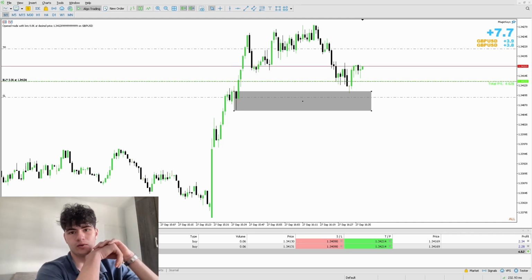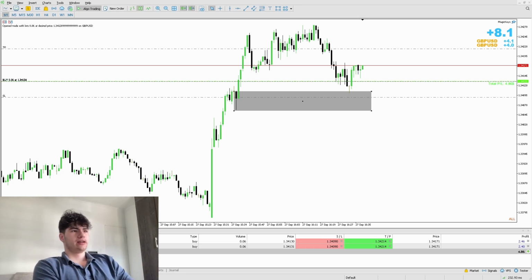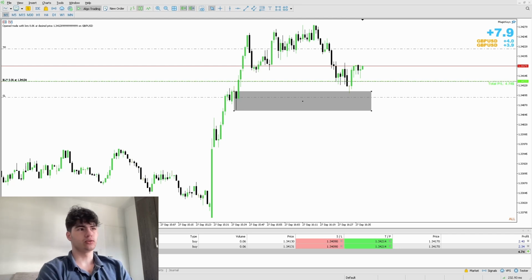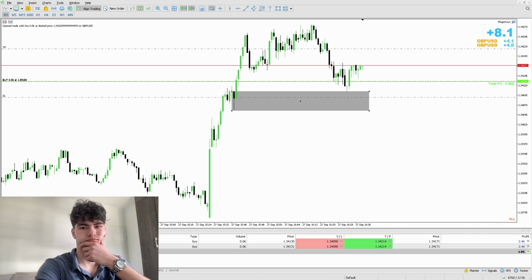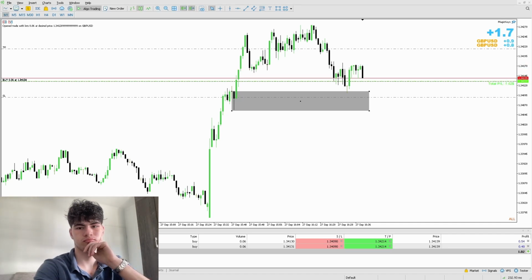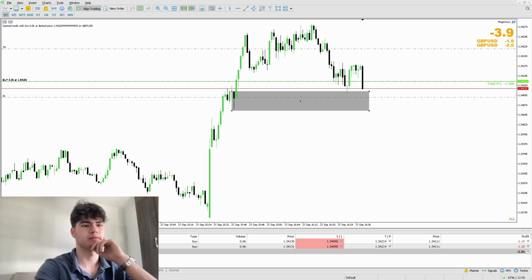This does look like a really good setup. I'm gonna be low-key a little bit annoyed if it ends up losing. The momentum's not really there, but the rejection from the zone is beautiful. The momentum we had at the beginning looked pretty good, but this will be a crazy win though. Yeah, that momentum came out of nowhere. This looks like it might be it.